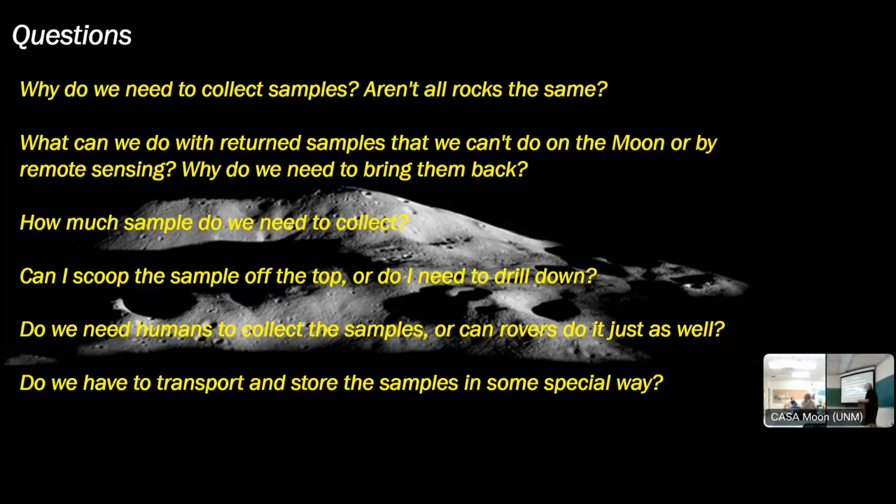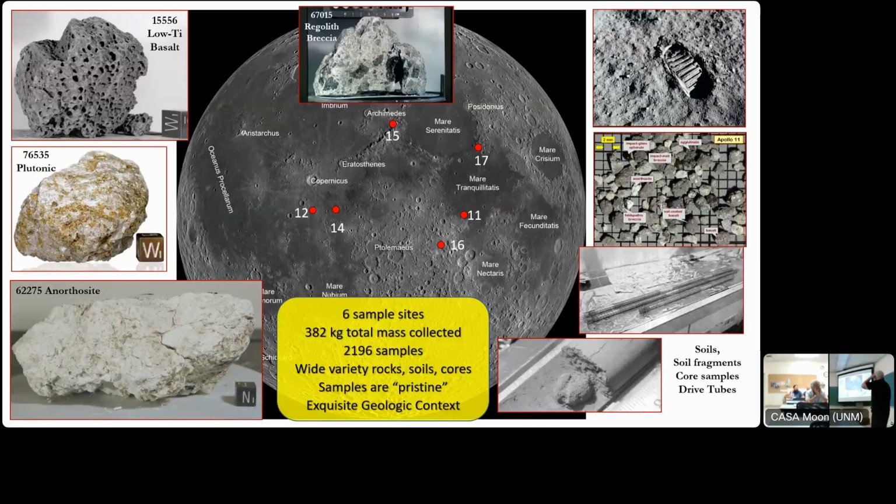How much sample do we need to collect? Is it just one sample, 0.5 grams of material, and then the mission's done and we come back? Can I scoop a sample off the surface, or do I need to drill down to get regolith deeper than that? Do we need humans to collect samples, or can rovers do it just as well? And finally, do we have to transport and store the samples in some special way when you collect them on the moon and bring them to Earth? In this presentation, hopefully you'll see that I'm aiming to provide at least some answers to these questions, and I'll provide some of the answers at the end.